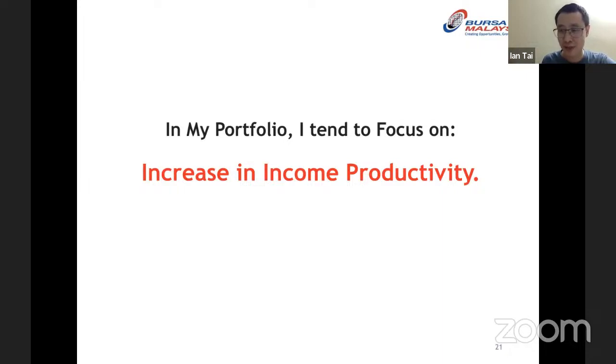So what I'm saying is that the returns and dividends come naturally, which means all I need to do is focus on the fundamentals, make sure that I get the stocks right, and that the stocks continue to be income productive, continue to increase their income, profits and cash flow. Naturally, the dividends will come in. And if I hold it long enough and the business expands, the valuation of the business will also reflect that over the long term. So I don't need to focus so much on the returns. I'll just focus on the income productivity of the stock.